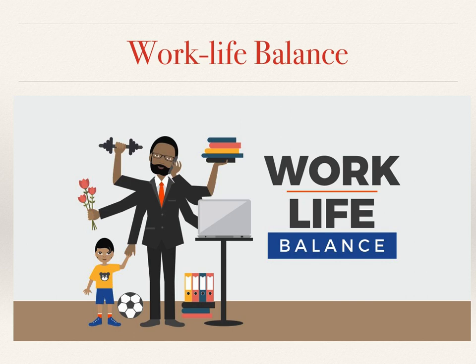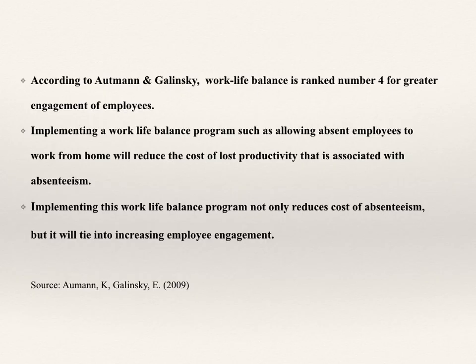Work life balance has become very important for different companies as well as employees. According to Ottman and Galinsky, work life balance is ranked number 4 for greater engagement of employees. Implementing a work life balance program, such as allowing absent employees to work from home, will reduce the cost of lost productivity that is associated with absenteeism. Implementing this work life balance program not only reduces cost of absenteeism, but it will tie into increasing employee engagement.